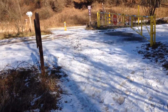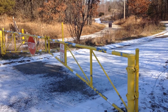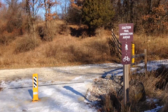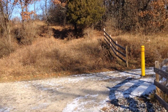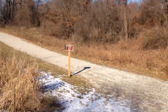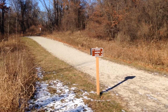Start out by crossing the main park road here. It's gated off at this point for the winter. And we cross the road and come to a fairly new multi-purpose trail. You can see the signs there, area closed to horses. And a sign here directing horses off the trail in the direction we just came from.